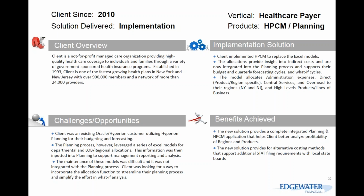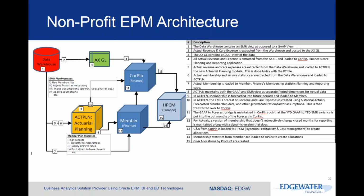As far as benefits, it completed the planning process that helped the customer better understand profitability analysis. In addition, it gave them a framework for making it easier to incorporate additional costing methods. We talked about the versioning capabilities to support additional stat filing requirements with local state boards.